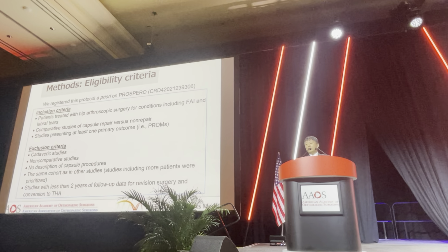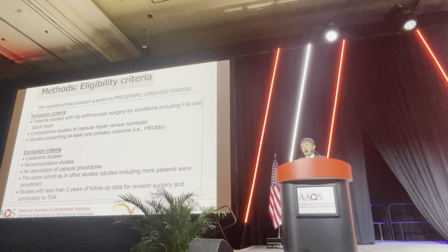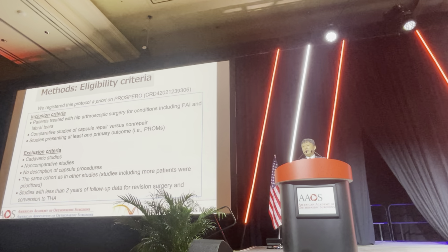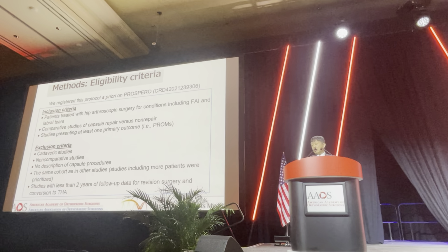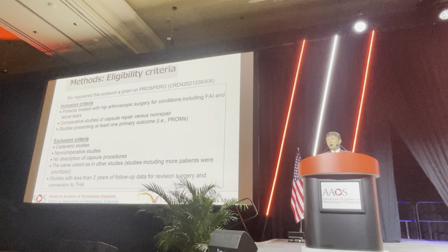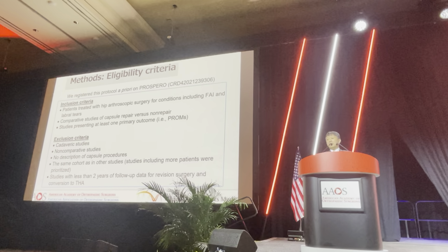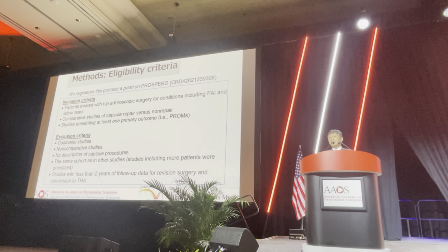Method: we registered the protocol on PROSPERO. Patient inclusion criteria were as follows: patients treated with hip arthroscopic surgery for conditions including FAI and labrum tear; comparative studies of capsular repair versus non-repair; and studies presenting at least one primary outcome.